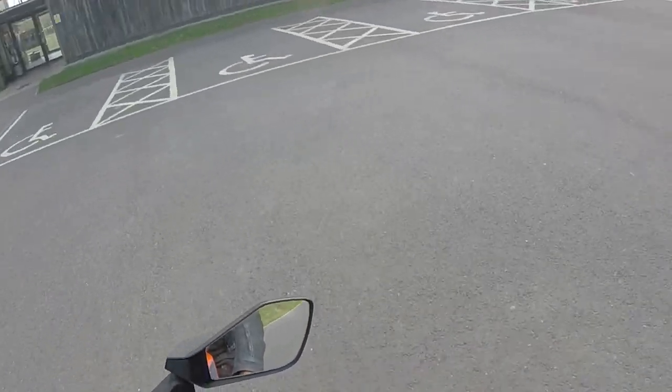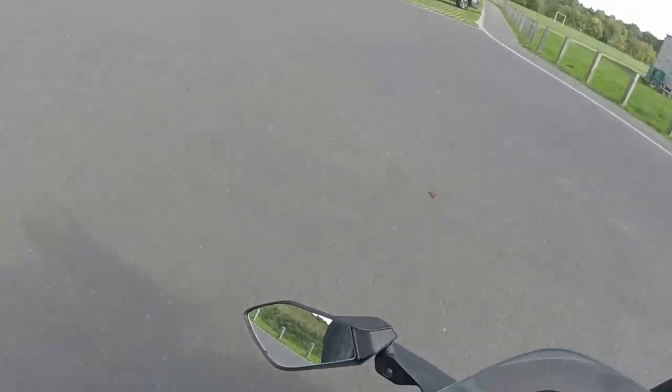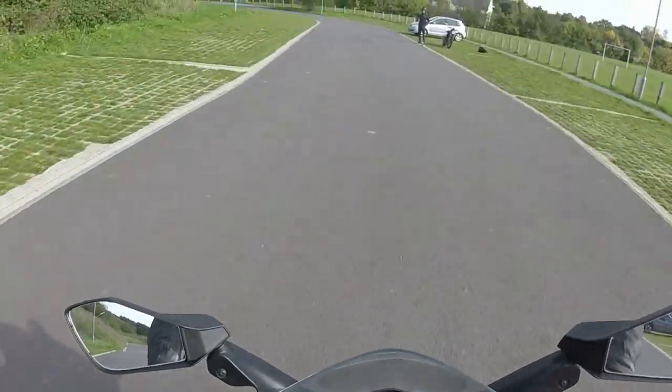The brakes are horrible on this thing. I'm supposed to do a figure eight. Fast out the corner. And finish.